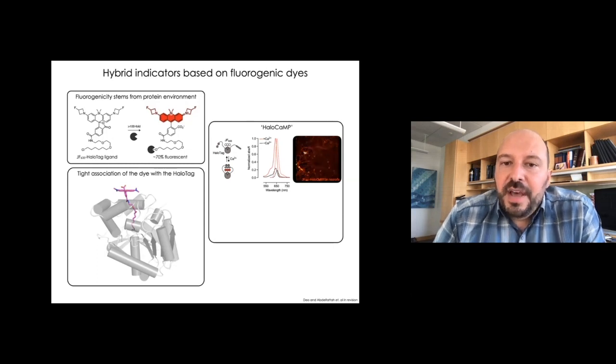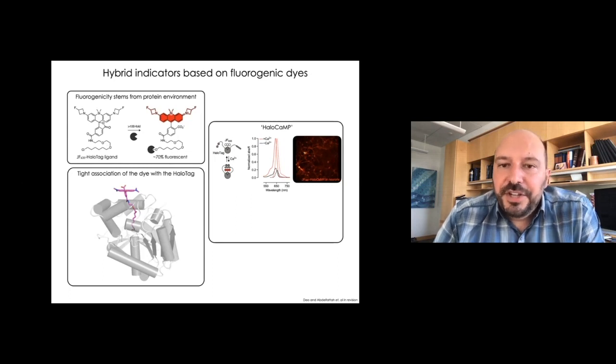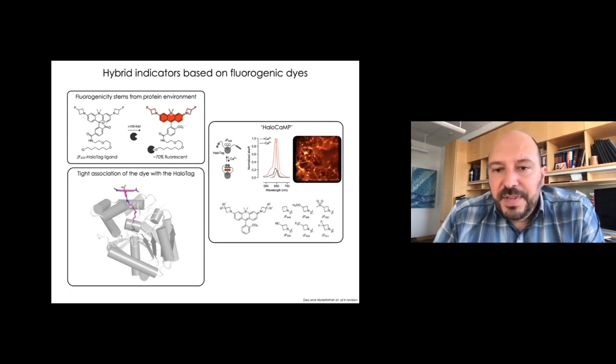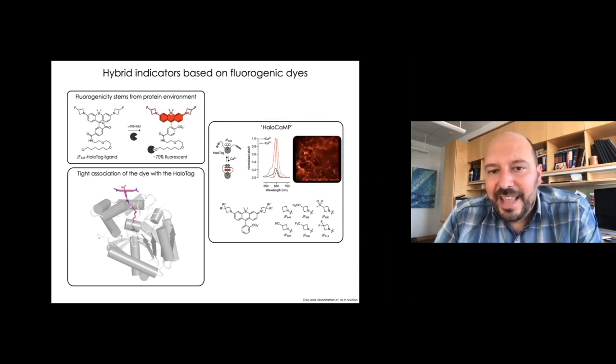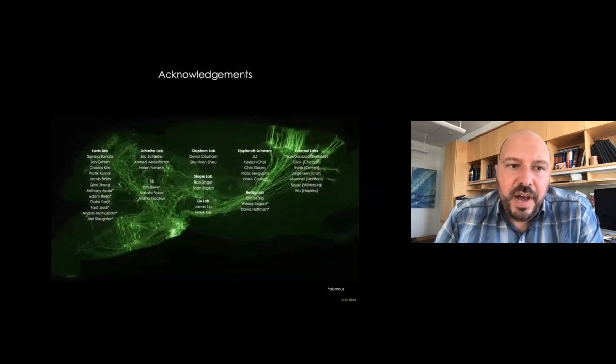And one cool thing about this is we can optimize these sensors, not just by high throughput screening mutagenesis of the protein, but we can also change the dye. And so my lab is busy making new variants of this JF635 with interesting properties, and Eric's lab is busy making different protein variants, and we're screening combinations and finding indicators with specific properties. All right, so that's the brief story.